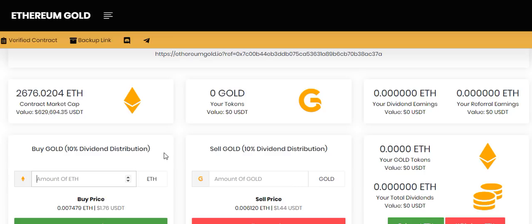But as of now, that is my opinion on Ethereum Gold. A good long-term play, a very tried and true contract, has been around for a long time, but it is at its all-time high, guys. And that's all I'm going to say for this.